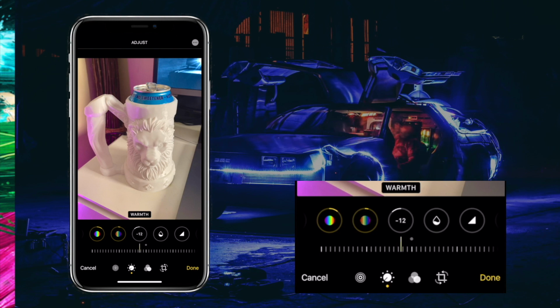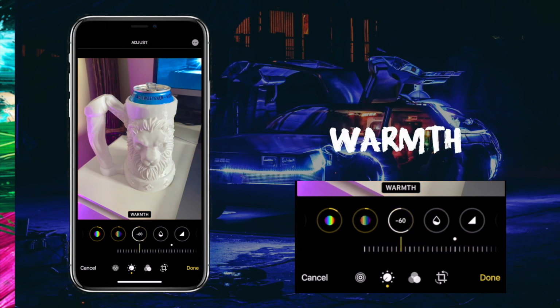You've got warmth, and that's going to set your white balance. So if you're shooting in a room that's full of tungsten lights or kind of Edison bulbs, more of a yellow cast, the more you go warm, the warmer it's going to be. So you might want to pull it down a little bit, make the whites look white. But if you go too much down south, it's going to be really blue. It's kind of just finding that perfect balance where your photo looks normal and you're happy with it. I'm shooting under a tungsten light, so I like to pull it back just a little bit and just make it look a little bit whiter.